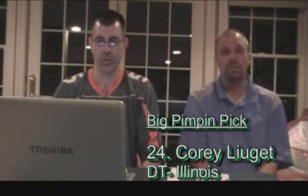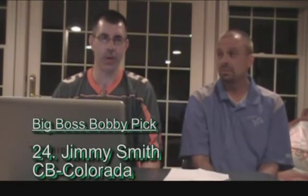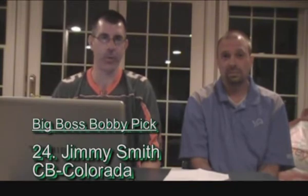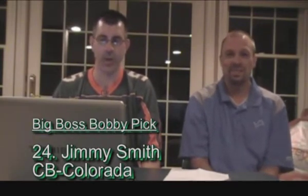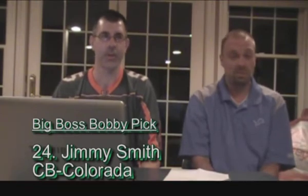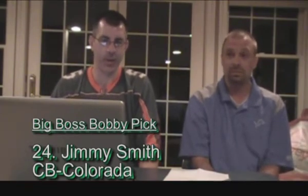Defense, New Orleans. I agree they need defense, but I'm going with your boy that you picked for the Lions, Jimmy Smith, Colorado also. Good pick there. Could go defense either way. Why not take a chance with him at 24? Great big body, 4.4 speed, 6'1", huge for a corner. I agree with you. That could be a good pick there. Well, let's move on to Seattle at 25.